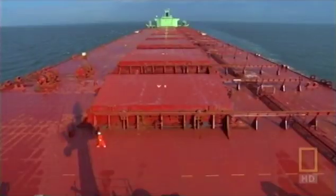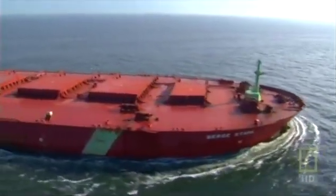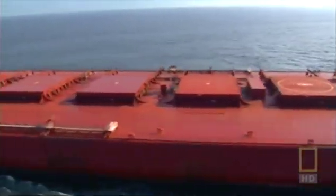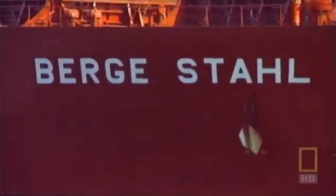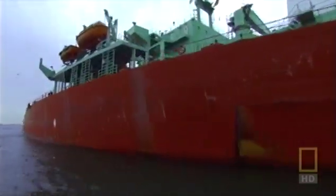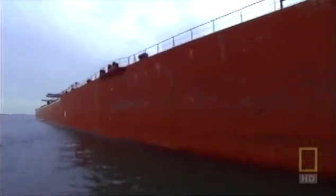There are big ships, and there are mega big ships. Her name means Steel Mountains, and she is one. The Stahl is the biggest bulk carrier in the world. Dead weight, she tips the scale at an inconceivable 365,000 tons.